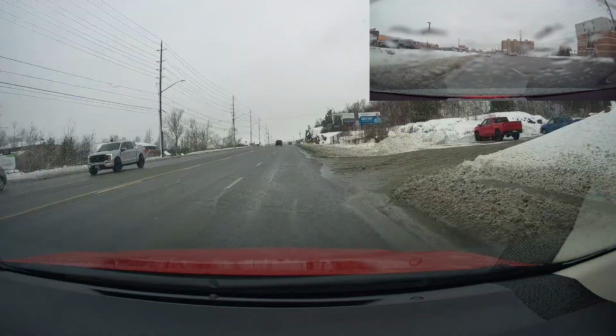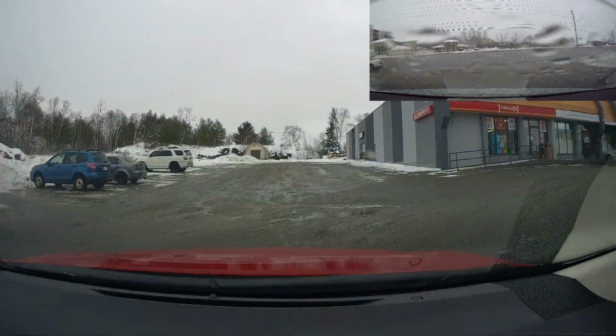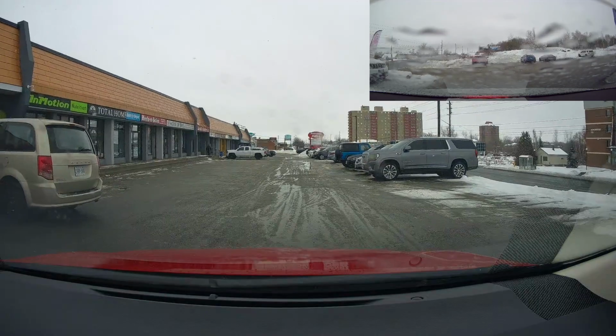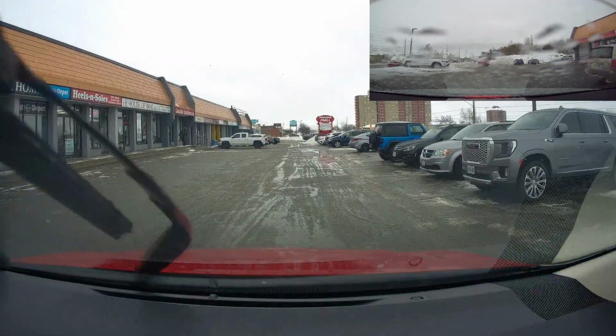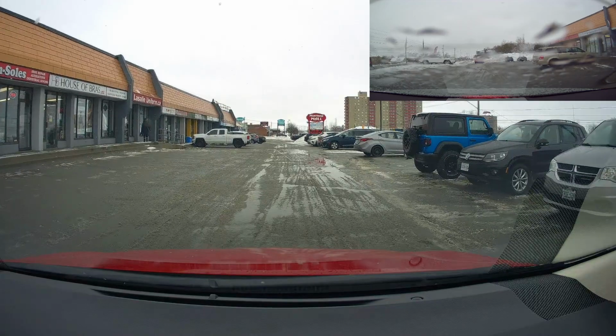Signal. So I'll park it in the same spot here. You moved a little bit too close to the bumpers. You want to stay right about here instead. Leave about this much space because you need a turning radius to get in there. If you get too close, you won't have that turning radius.